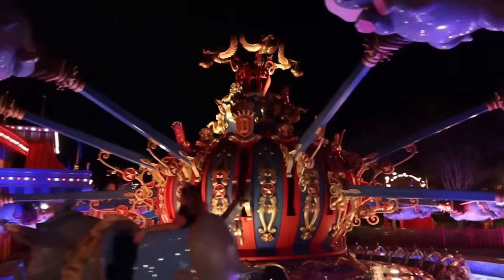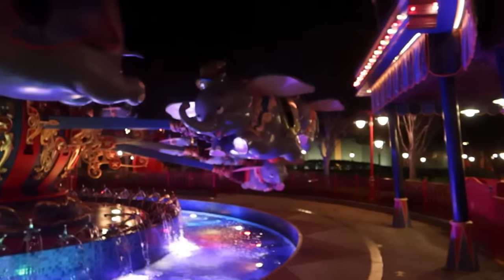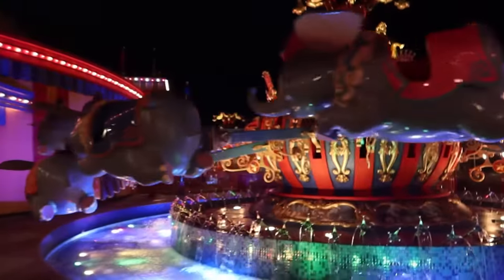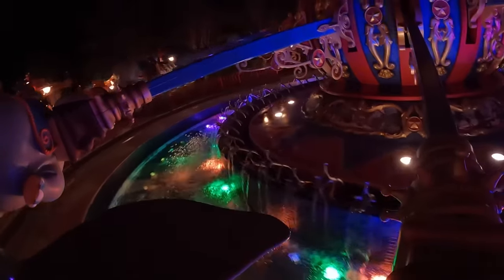And this is the best time to be here in Magic Kingdom, after the fireworks. It is empty. Look at this. We're the only ones here waiting for Dumbo. Yeah, let's go and have a go. Oh, it always looks so pretty now with the lights, and also all the water features.